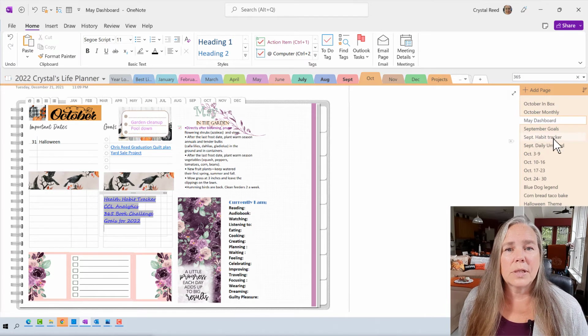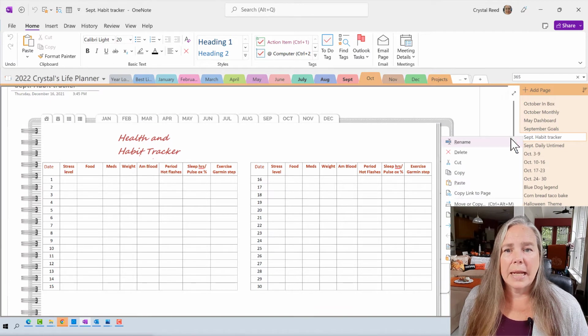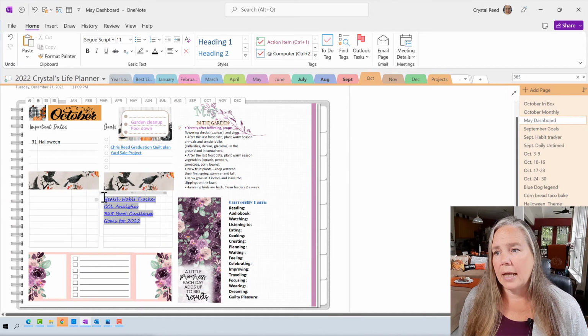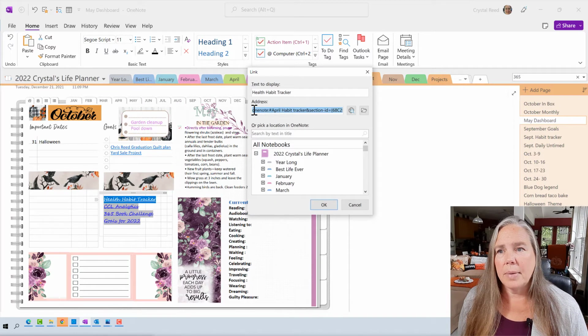So what I want to do is I want to go to my September habit tracker, which is this page here. I have it basically set up, and I'm going to right click on that and say copy link to this page. Okay. Now when I go back to my dashboard, I can highlight this, right click again, edit the link, and it will come up and say, well, where do you want that to go? Well, I don't want it to go to this one anymore. I want it to go to this page.